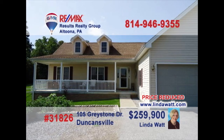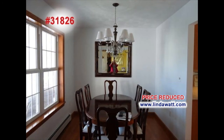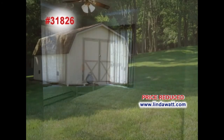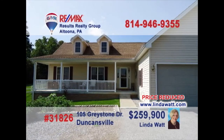Linda Watt is waiting for your call to go see this beautiful home in Greystone Estates. This kitchen is a magnificent space for creating any meal. Just steps away is this dramatic dining room. Enjoy some downtime underneath the vaulted ceilings in the great room. Lots of room for everyone with 4 bedrooms. And the nearly 1-acre lot includes a large storage shed. Other amenities include central air and a 3-car garage. LindaWatt.com has all the details.